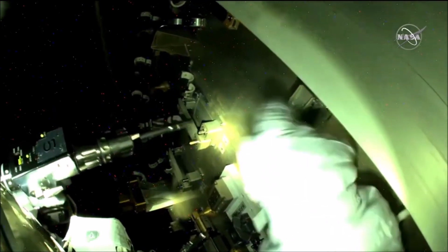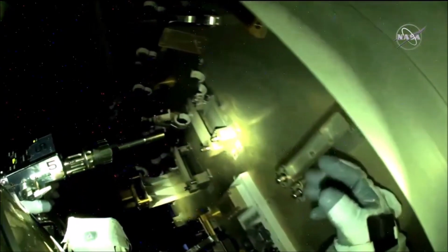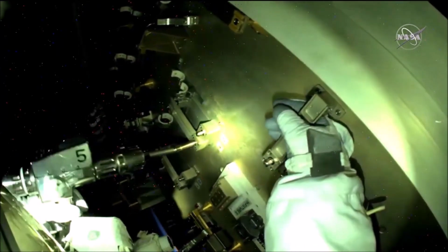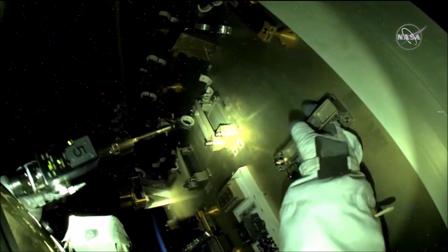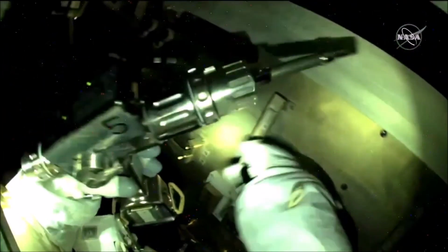Fifteen to go. Copy. Still good clearance in the blue plates. That is the published position. Anything else you need? Stand by.